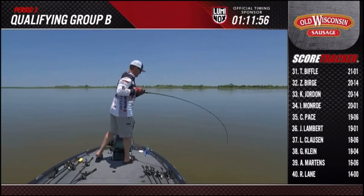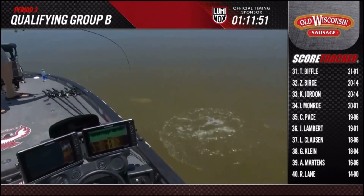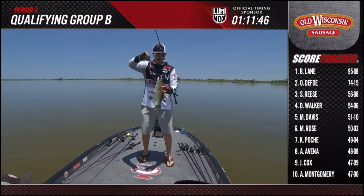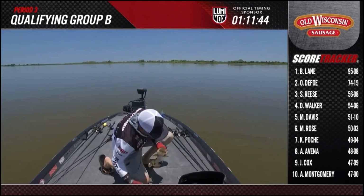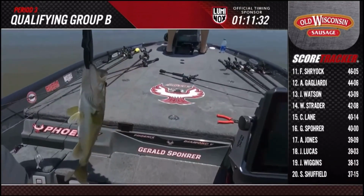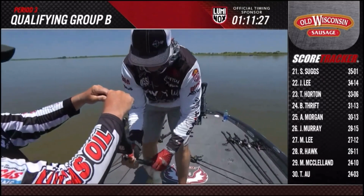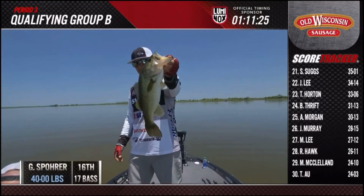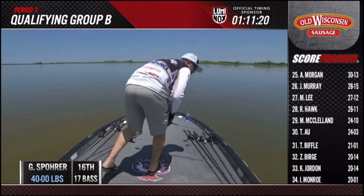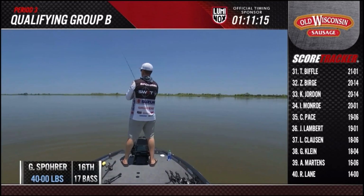and we were on some fish. Back over to Gerald Spro. Oh yeah. Yeah, boy. Hit it right at the boat. 2 pounds, 14 ounces. All right. Making a push. 2 pounds, 14 ounces. I don't want to be worried about it for the last hour, that's for sure. I'd rather just get it done right now. Another one on the trap.